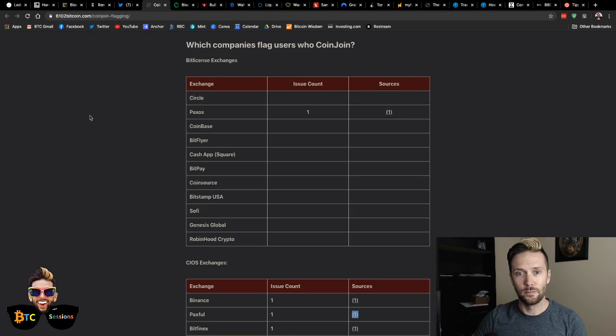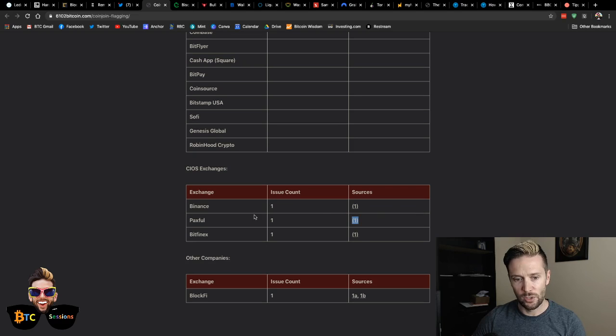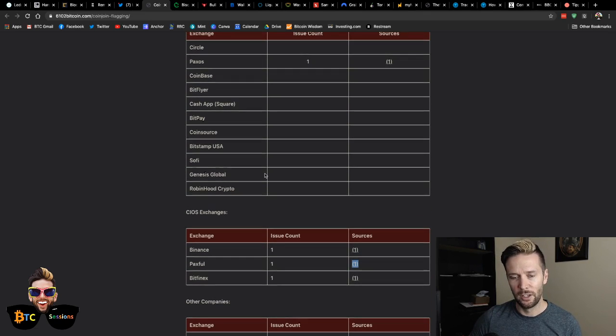Now, there are only a few entities that have been shown to be flagging Coinjoin transactions. Paxos, and again, there's one issue and source. And then some other ones that have come up have been Binance, Paxful, Bitfinex, and BlockFi in 2 sources. Now, it's also interesting, and we'll get to this in a moment, but while Bitfinex was mentioned here as flagging Coinjoin, they also allow for other instances of privacy-preserving technologies, which seems to be at odds with their stance on Coinjoin, or at least with that issue that has arisen.